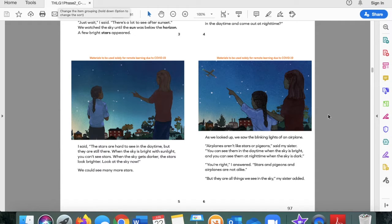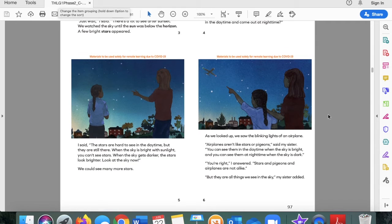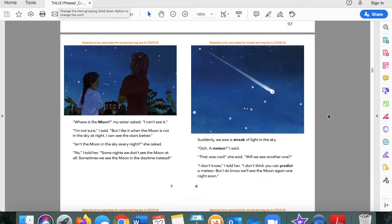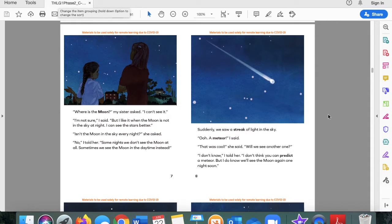"Stars and pigeons and airplanes are not alike, but they are all things we see in the sky," my sister added. "Where is the moon?" my sister asked. "I can't see it." "I'm not sure," I said, "but I like it when the moon is not in the sky at night. I can see the stars better." "Isn't the moon in the sky every night?" she asked. "No," I told her. "Some nights we don't see the moon at all. Sometimes we see the moon in the daytime instead."